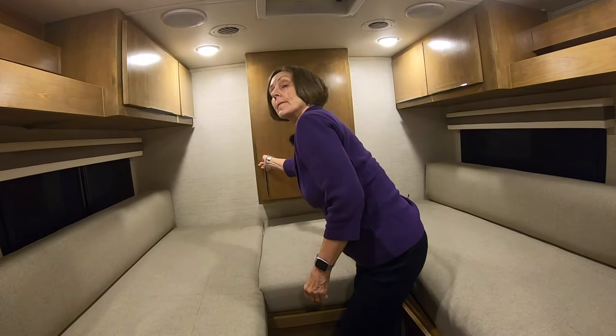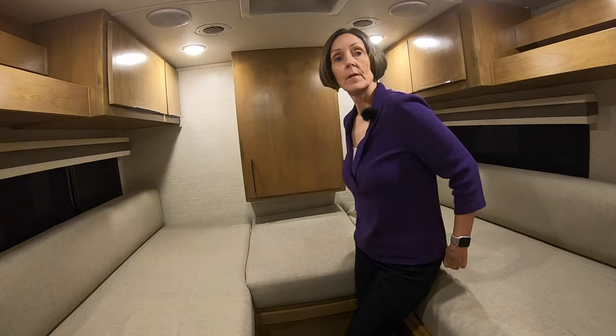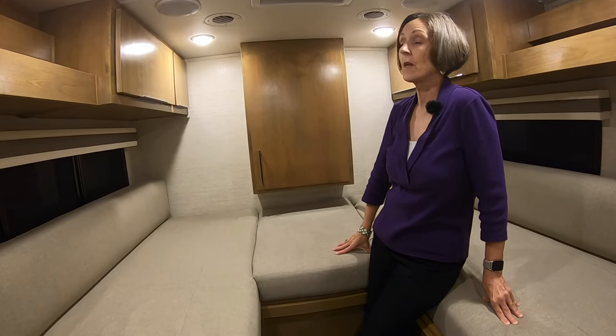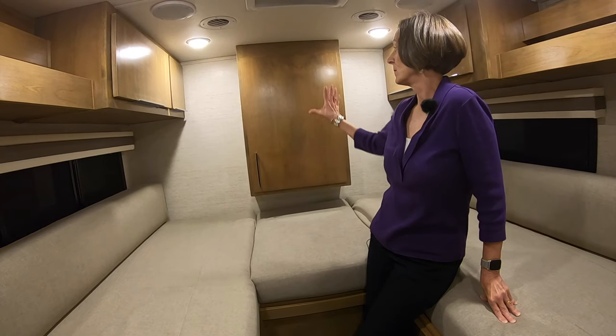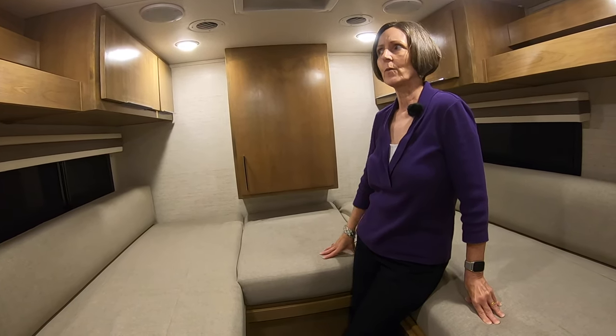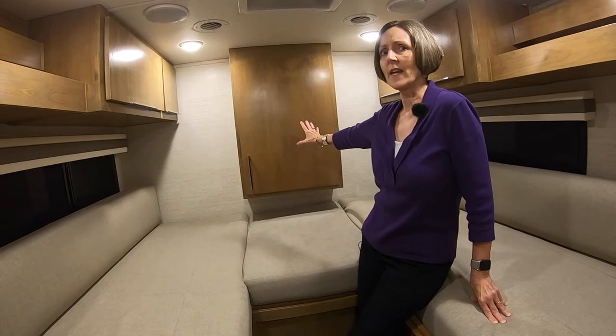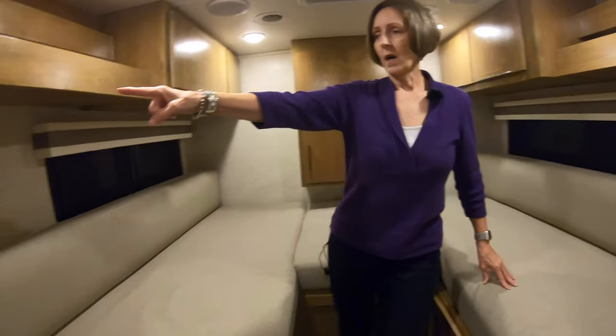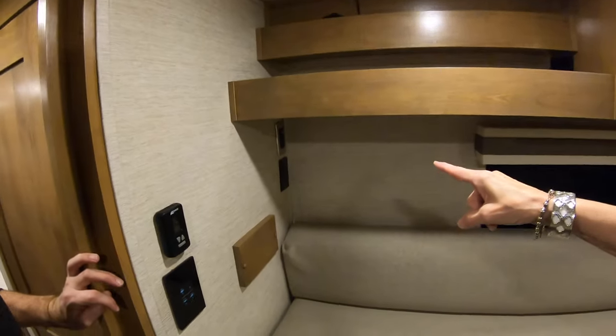The first version, the prototype you saw in Pennsylvania, they put the TV on that back wall. Yes, they did. When we ordered ours, we opted not to have a TV, so that's where the wardrobe is. If you do get a TV, do they look at your order and say, we're going to give you a wardrobe instead, or do they put the TV somewhere else? Because the TV hookups are over here in the corner.